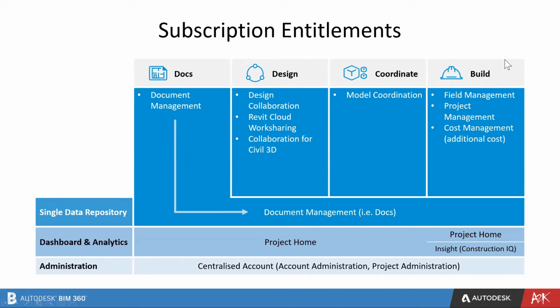And each of those two licenses, along with their corresponding modules, each come complementary with, as you can see underneath it, the document management module, which forms as part of the docs licensing. So it's important to note that at the lowest licensing level, docs will get somebody into the system so that they can start reviewing things like models and drawings, but then extending upon that access to those models and drawings, we can then provide additional or higher level licensing for those respective users who need to coordinate and build.